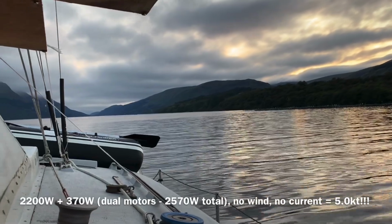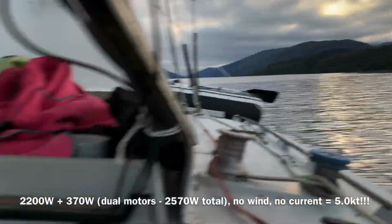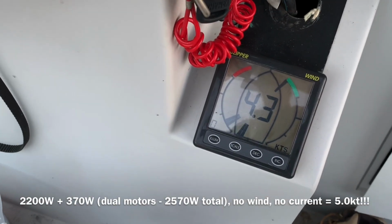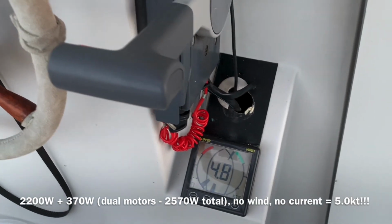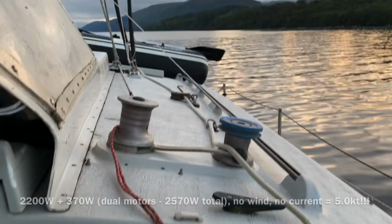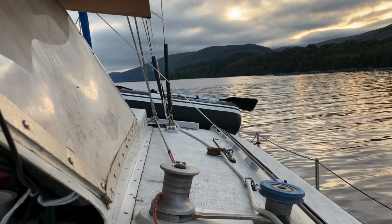And actually, there's a bit of a headwind now. That might have been into a bit of a headwind. Let's see what it says. 3.8 knots, so maybe 1 or 2 knots of headwind, which actually makes quite a difference. Each knot of headwind makes about 0.1 of a knot of our speed, so maybe we could have gone even faster.